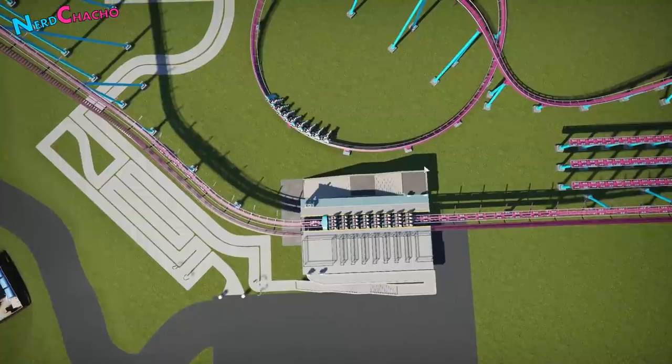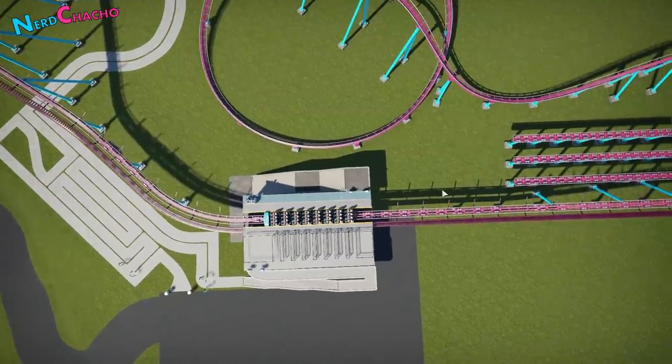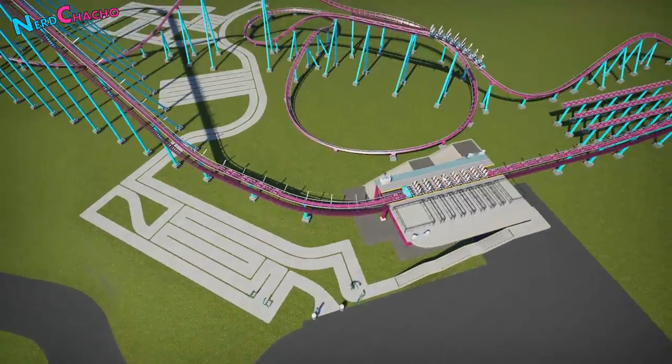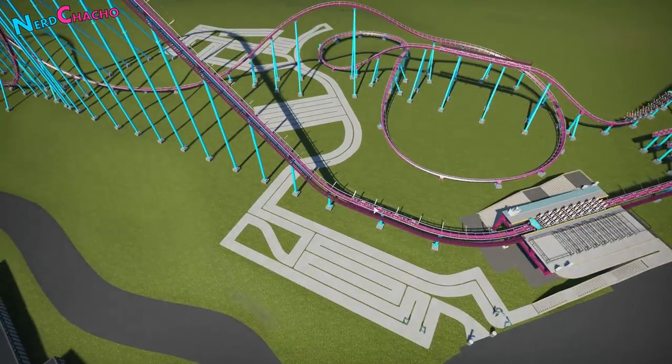I do just need to think of my disabled strategy and how I'm going to do that. I haven't quite thought that bit out. But I do need to put a lift or something in here. And then we're going to come around our first bend and into a holding break.